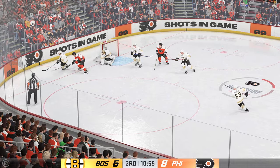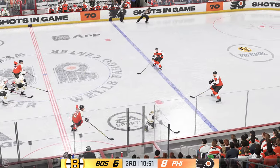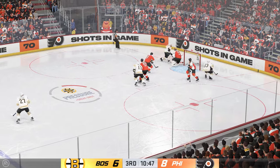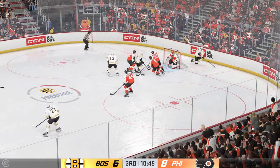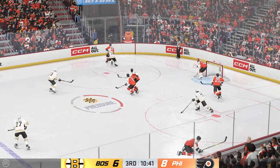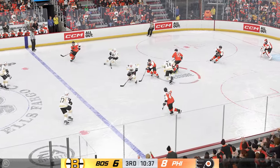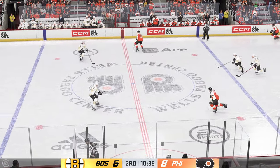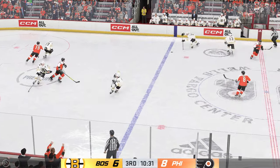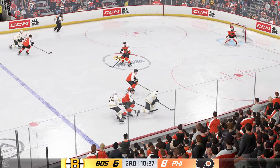Denies him in front. The Bruins look to start the transition game. Down the right wing and into the offensive zone. Quick shot. Stopped by the goaltender getting a piece of that one. Hammers it. That's using the body on the block. The Flyers have it now. Feeds the puck across to Hathaway. Boston's looking to break out of their own end. Carries it into the offensive end up the middle.